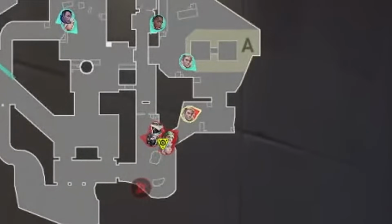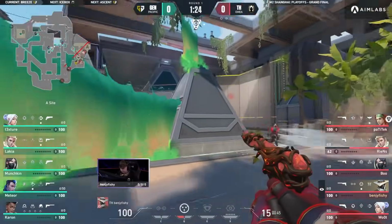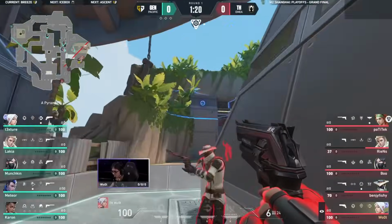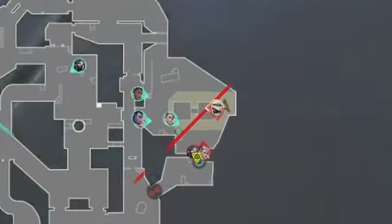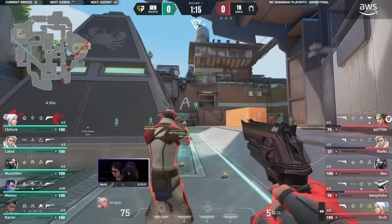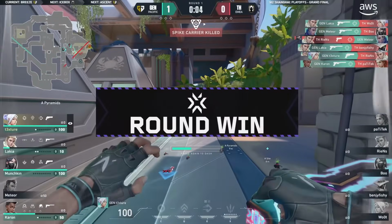Heretics intend to keep this round simple with a 5-man execute out of A main, but because Gen.G already have great control of the fastest rotation path through double doors, there are immediately 4 players ready on A to fight back. Heretics barely have any space to fight from as they're trapped behind Pyramid and Brick, and Gen.G completely wipe them out before they can even plant the bomb.